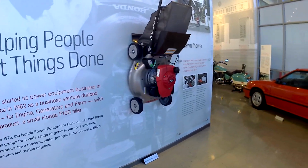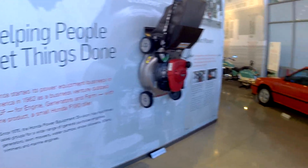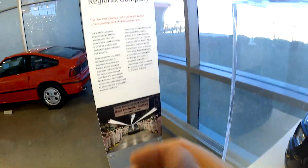This is the Outdoor Power Equipment Division. I think they're based out of Alabama. I could be wrong. It was shown back in 2001.